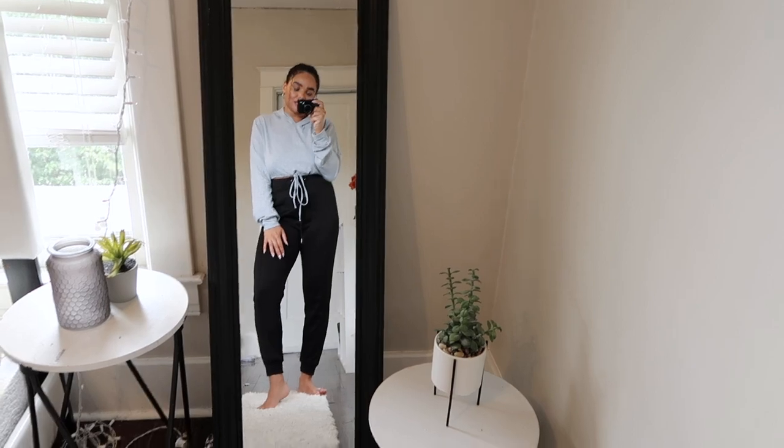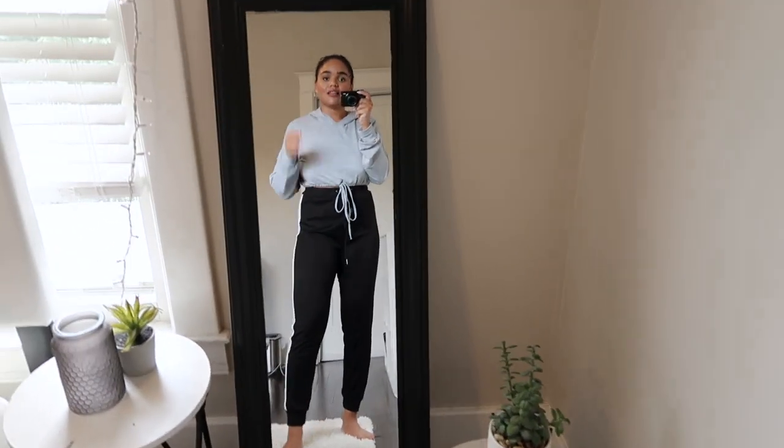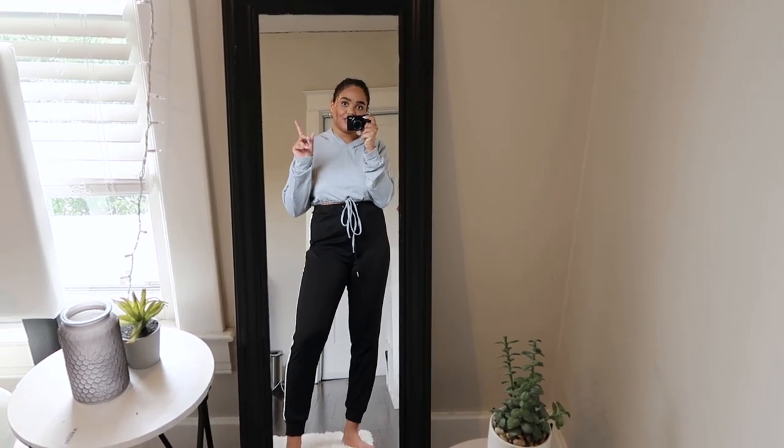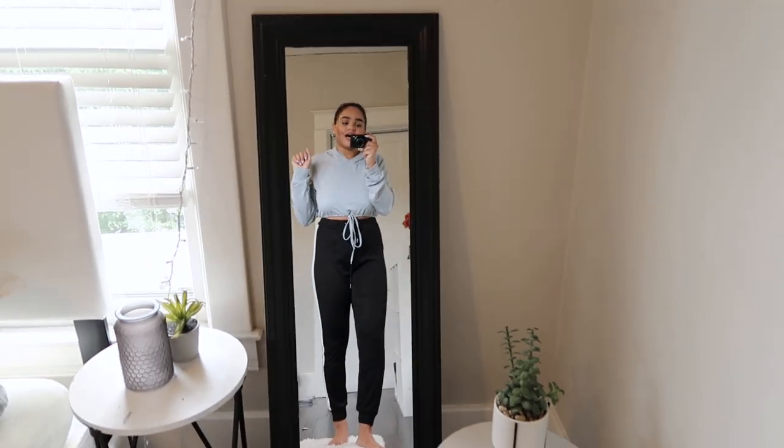This would be really cute with leggings. Yeah, it would be. So this is the second thing I got. Very comfy, basic, but I definitely need more basics, so I'm happy that I was able to pick this up.